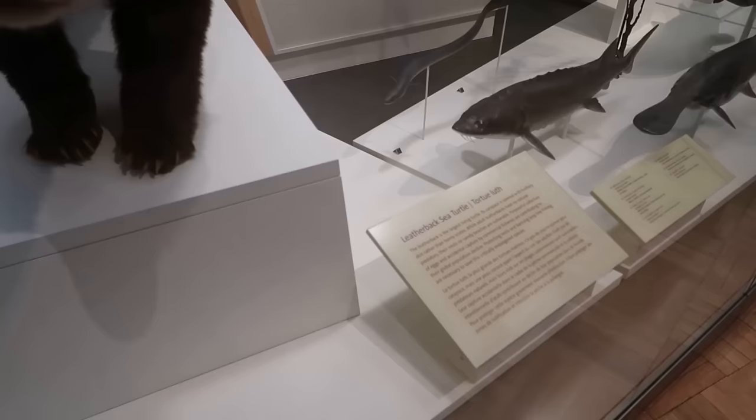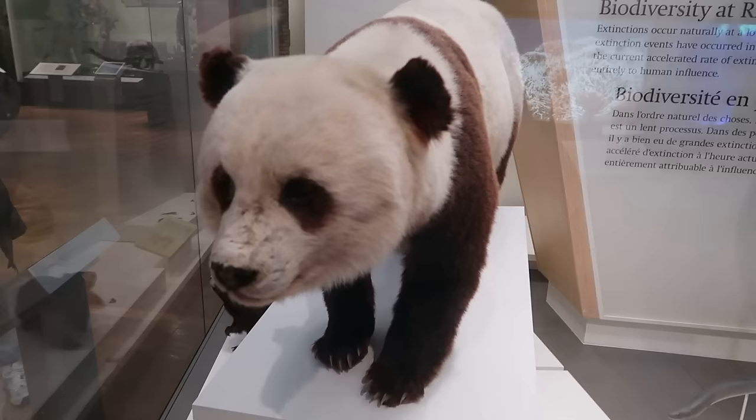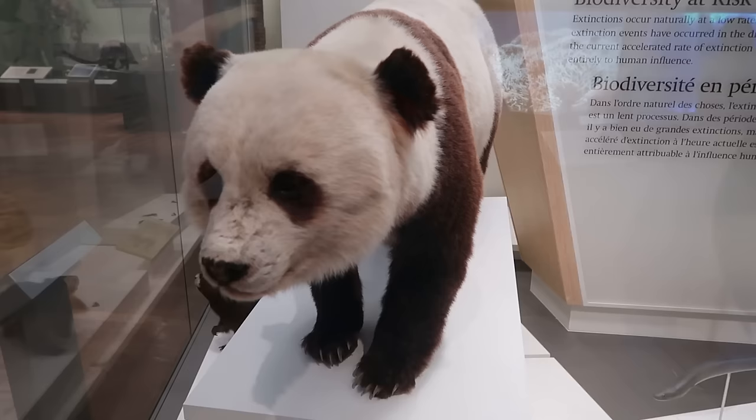They actually have a taxidermied panda here. And for long, this may be the only way you could see pandas in North America, the taxidermied versions. I think the Atlanta pandas are still there, but they're set to go back this year, and then there will be no pandas in North America.